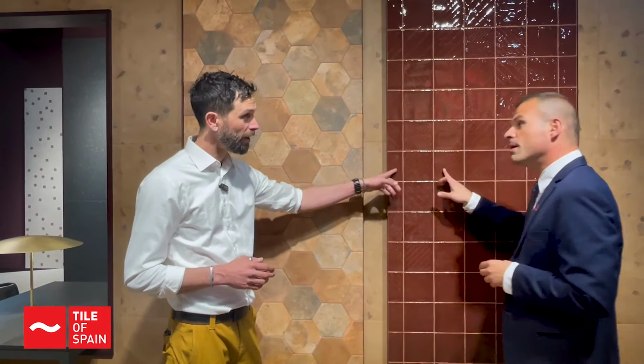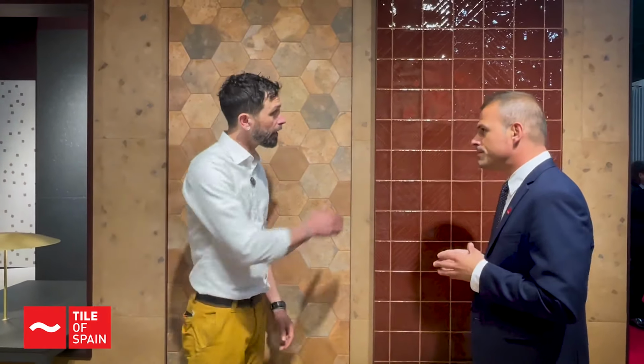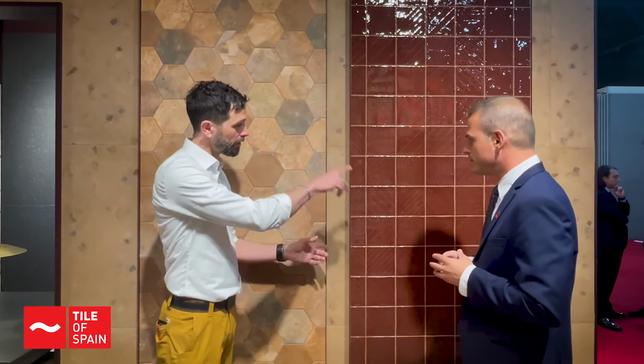That's how you get the structure, right? Yeah. So is this done with a carving ink like that? This is. Okay, so they've actually added a full layer of glaze on top of this carving ink.